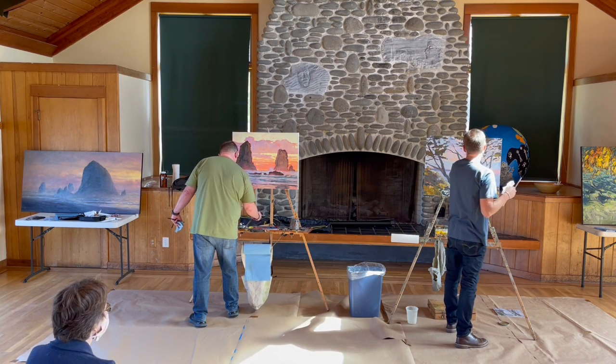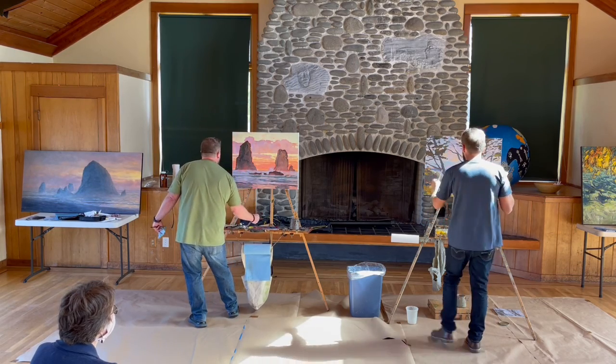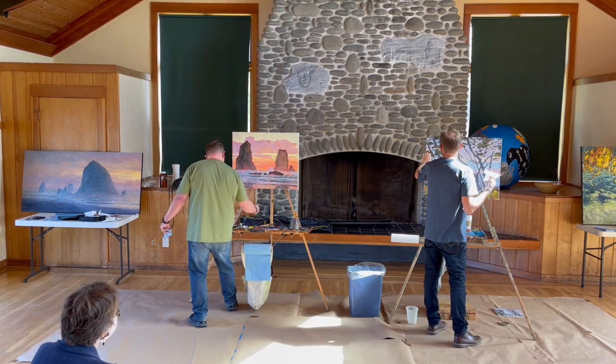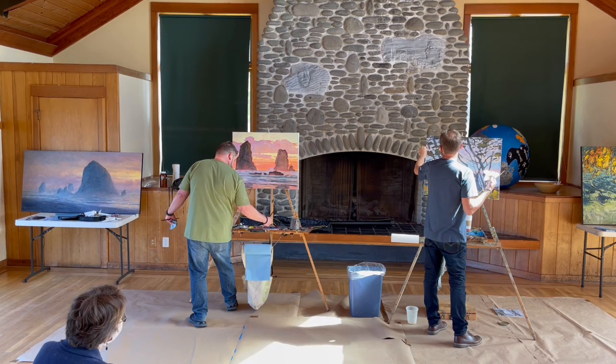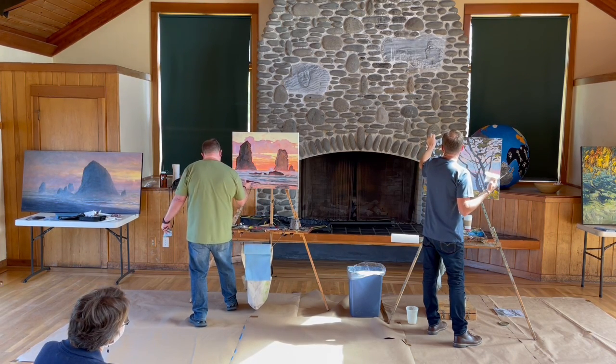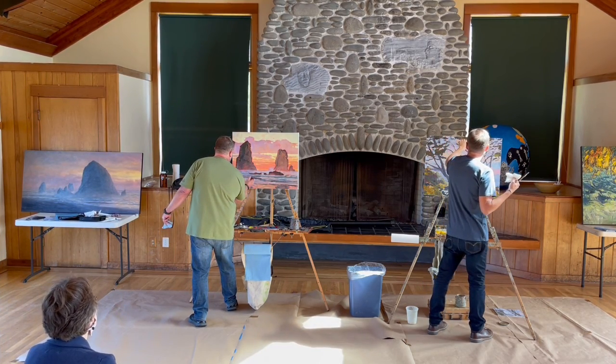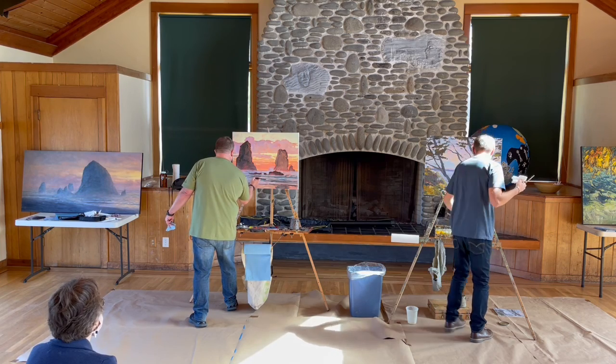There's a fine line between challenging yourself as an artist to paint difficult subject matter and learning, but then also sticking with what you're good at and what you like. What you like, I think, is the important thing for me. Right. And there's nothing wrong with that, as long as you're acknowledging that.